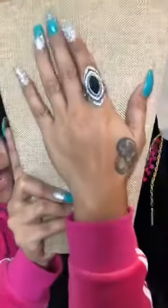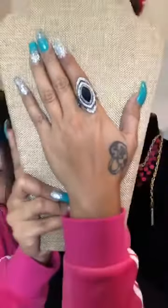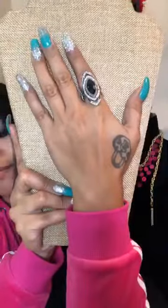It has gorgeous, gorgeous clear rhinestones all the way around with that gorgeous blue. Look at how cute that is, you guys. This is definitely a statement ring.